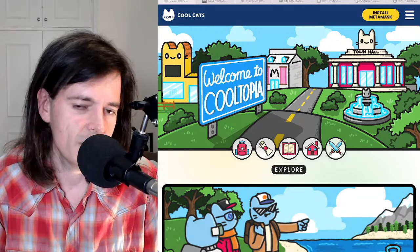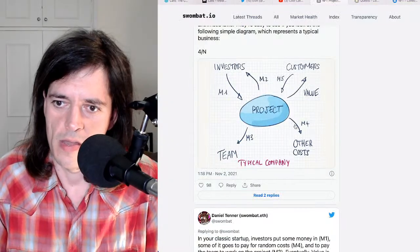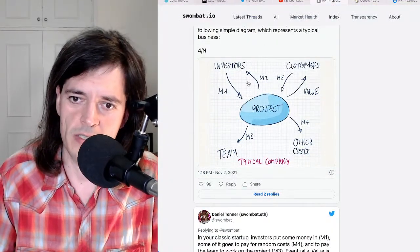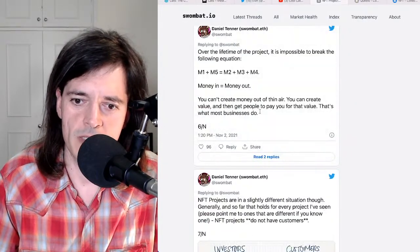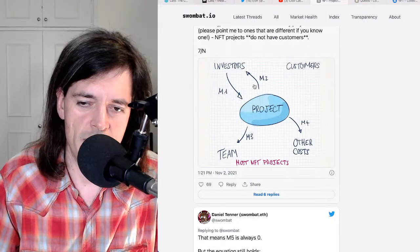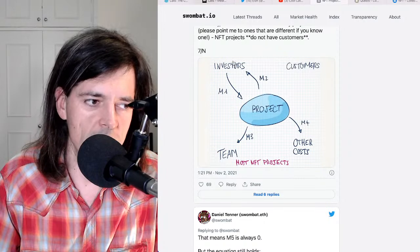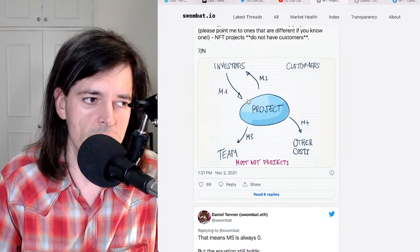Yeah, but that means the only people who are putting money into the system, going back to my thread again, are investors, people who are buying cool pets. There are no customers. And so looking at this diagram, if the investors aren't getting fun, they're just getting paid with their own money. This is not a sustainable model.